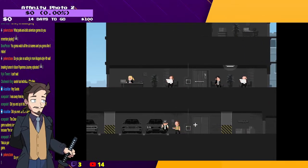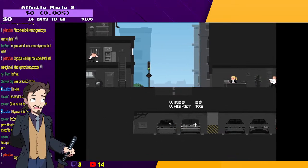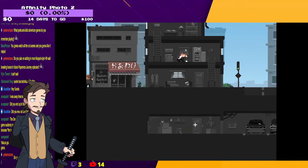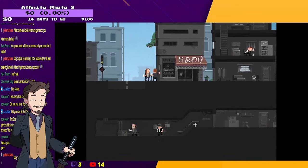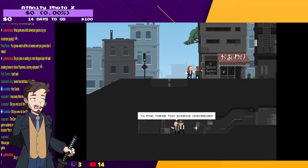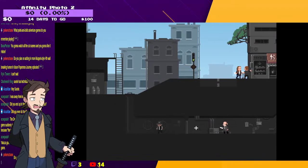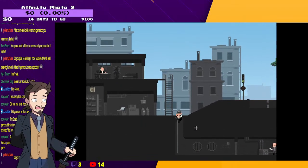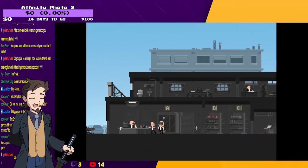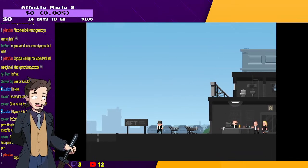What the heck? I like how the cars are all like 90s stuff. Wires and whiskey in the cars. I came here from Morgenstern to find these 2 screws unscrewed. Yeah, you can tell the people who wrote it, English wasn't their first language, but they did a pretty darn good job translating. Just a few hiccups every now and again. Poor guys.